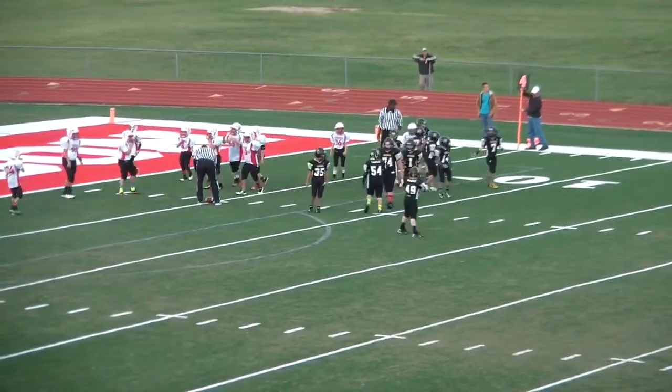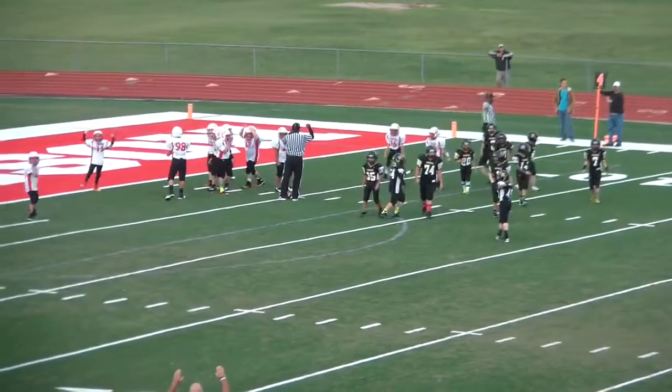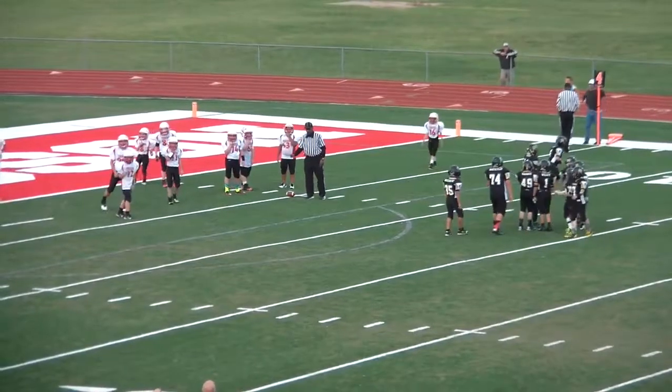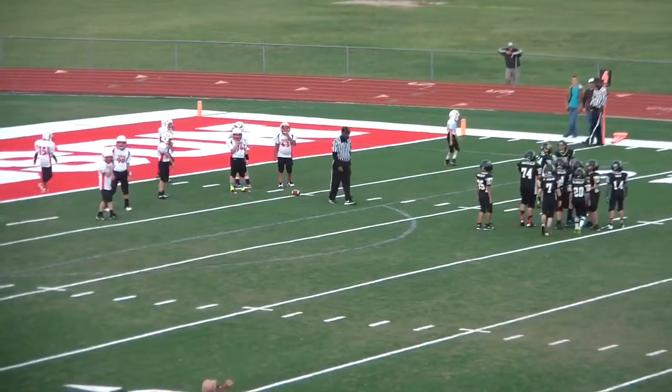Defense standing strong right now. Ladies and gentlemen, we need this shot.